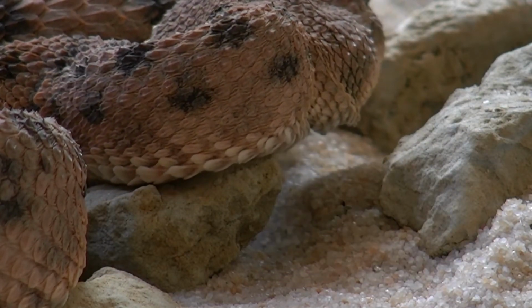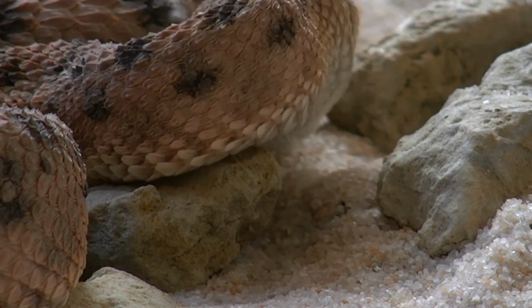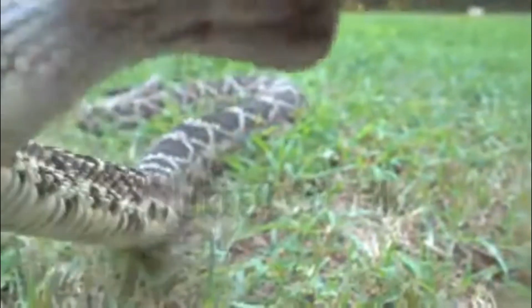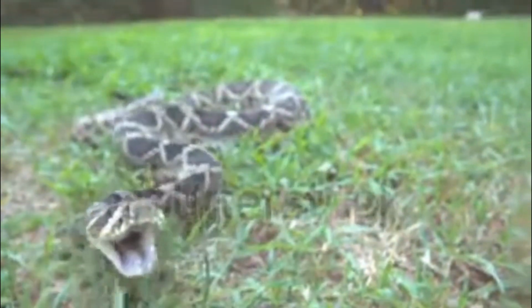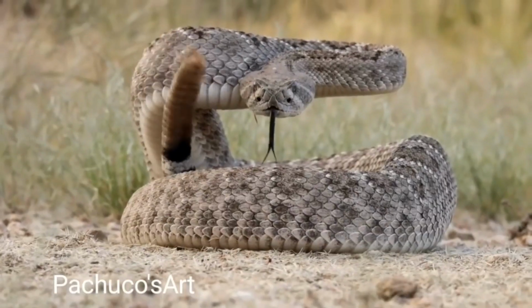Rattlesnakes have incredible senses. They can see in the dark using heat-sensing pits located on their heads, which helps them track warm-blooded prey even at night. They also rely on their tongue to smell the air, which helps them navigate and detect predators or food.